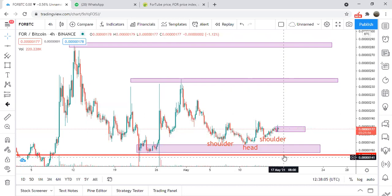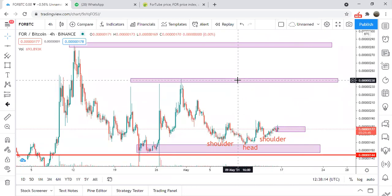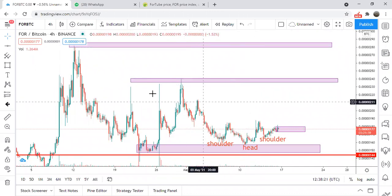Don't forget, your stop loss should be at this red line, that is 144. If you enter here, your stop loss should be around 144, 145. Your first take profit is 240. The second take profit is around 280. So that is about fortube. That's the first coin. I said I'm going to talk about two coins.